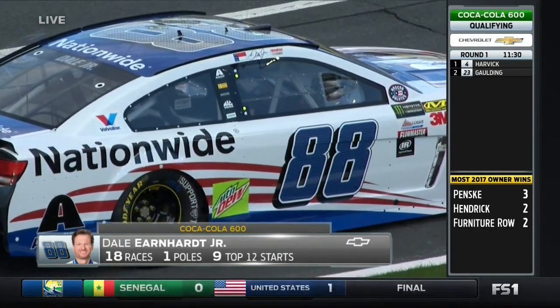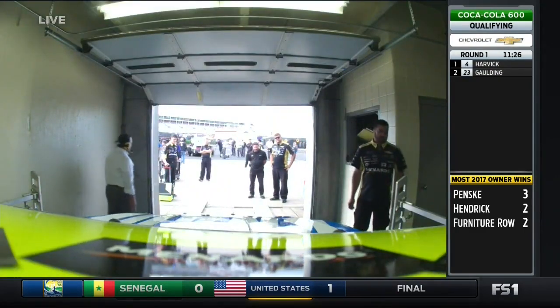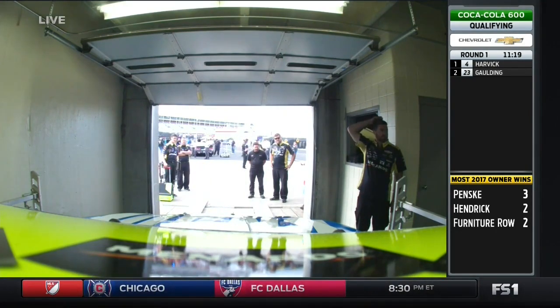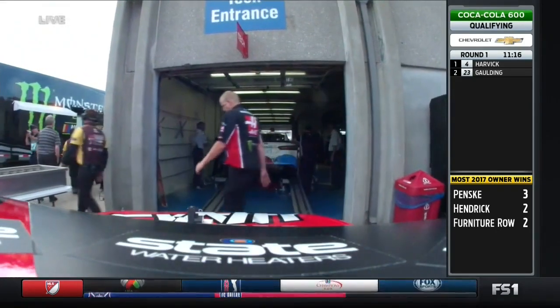I thought the cars might be getting a little bit loose there. Turn 3, apparently, from what we're hearing and what we're seeing, has gotten really bumpy. So when you get into turn 3, the car moves around quite a bit more than you're expecting it to, or that you want it to, and it's causing troubles in turns 3 and 4.